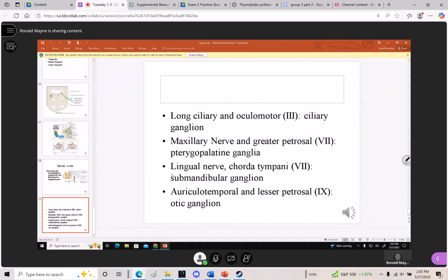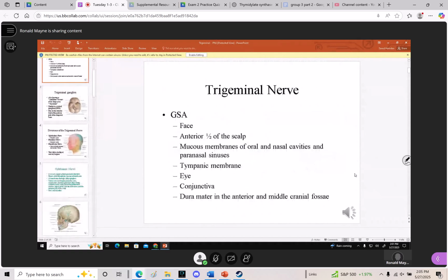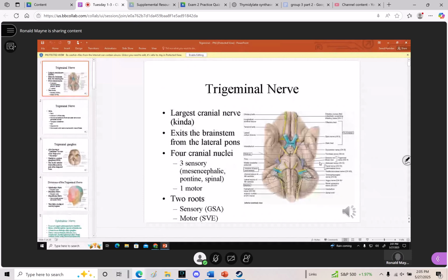Okay, so do you need me to go over that in more detail? Yes? All right, let's take a little break then. And we'll start up at about 2:10. We'll go over this last set.